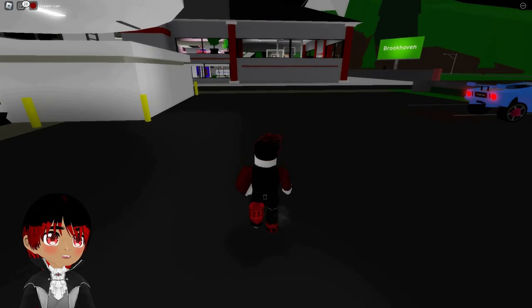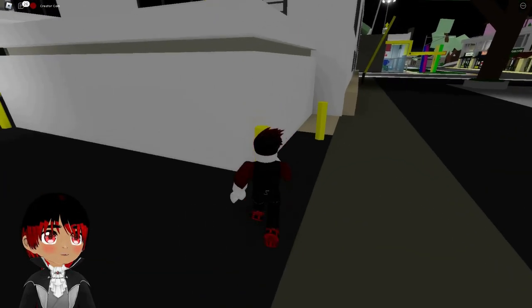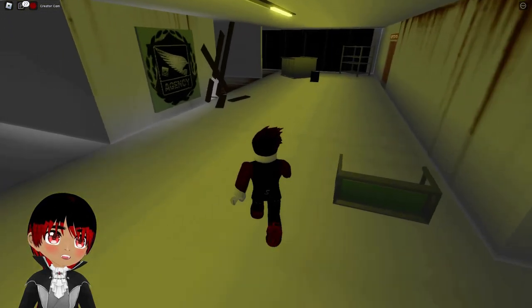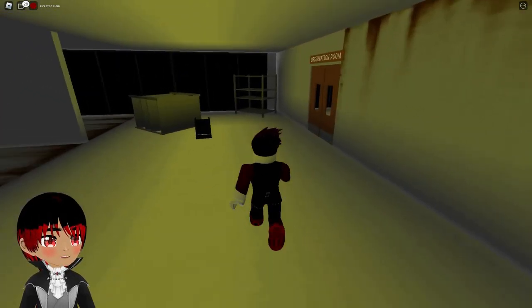Then what you need to do is to head over here at the back. And as you guys can see, of course, now I'm just going to be jumping over here just like this. And then go up over there and then go through this window over here. And this is quite scary, you guys. This is very scary. I'm not going to lie.